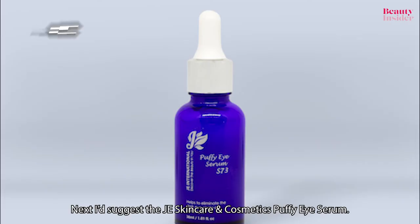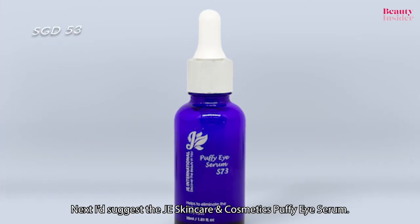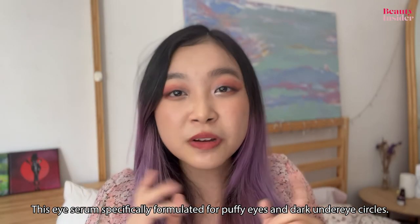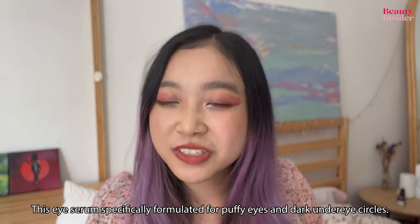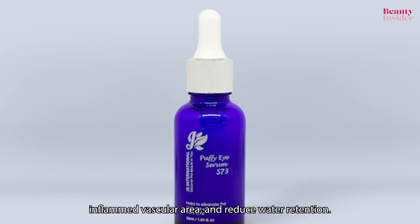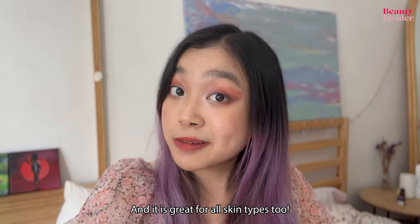Next, I'd suggest the JE Skincare and Cosmetic Puffy Eye Serum. This eye serum is specifically formulated for puffy eyes and dark under eye circles. It is also known to even out skin tones, lessen hemoglobin degradation, soothe inflamed vascular area, and reduce water retention. And it is great for all skin types too.